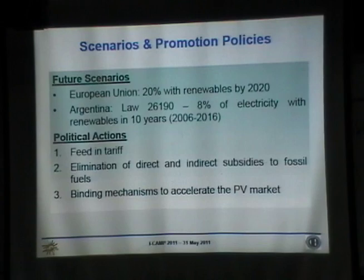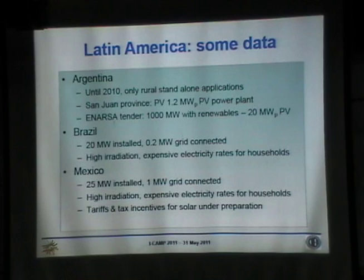Some data, some comments on Latin America. In Argentina, in 2010, only rural standalone applications. Last year, a PV power plant of 1.2 megawatts was installed in San Juan province. This is delivering energy to the grid nowadays. There's also a very important tender from ENARSA. ENARSA is a national company of energy, for 1,000 megawatts with renewables, most of them with wind, but 20 megawatts of them are with PV. This will be installed during, I think, the next year or so.